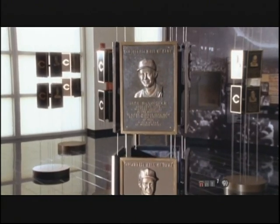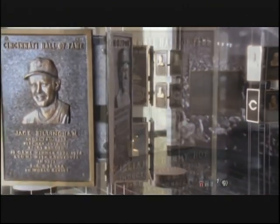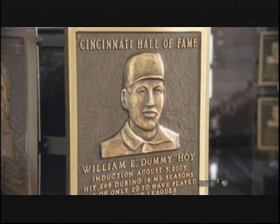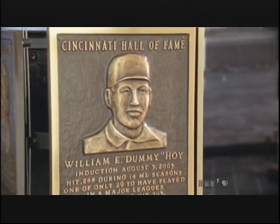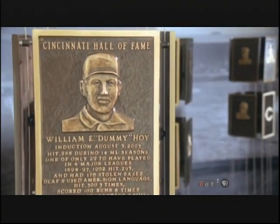Over the years, Hoy's accomplishments have been recognized, including induction into the Cincinnati Reds Hall of Fame in 2003. However, efforts to have him added to the roster in Cooperstown have yet to be successful.